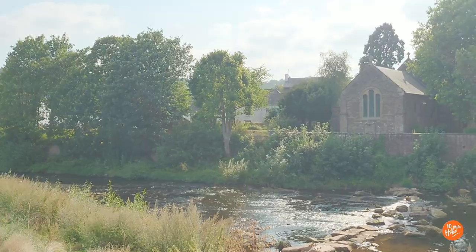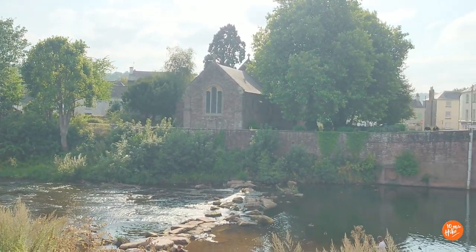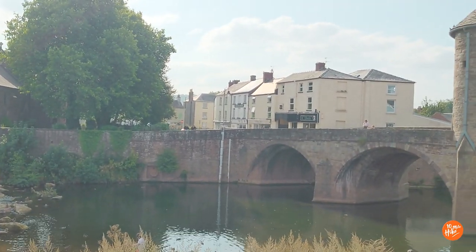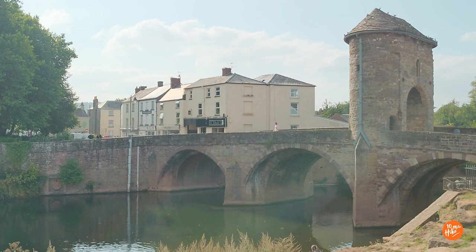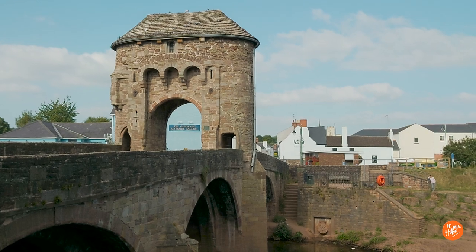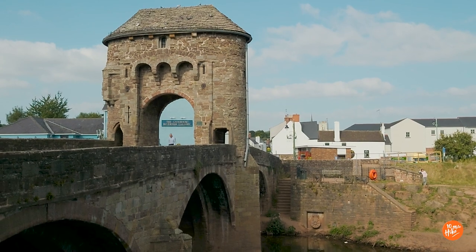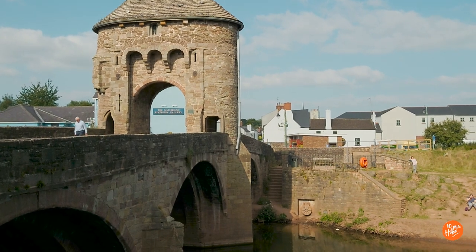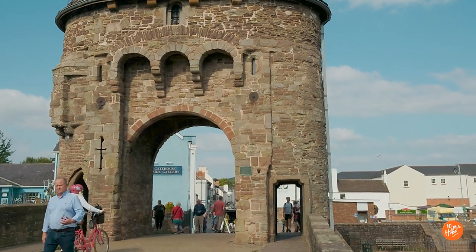Monmouth was lovely. After lunch, I followed the trail down through the high street to Monnow Bridge, and I just stopped in my tracks. I wasn't expecting to see anything so extraordinary, but it really is. It's the only bridge of its kind left in Britain. It was built in 1272, though the gatehouse was added at the end of the century, to replace the original wooden Norman bridge. I stood here for ages watching ducks and children playing, thinking that people have probably been doing exactly the same thing for 750 years. It's incredible.